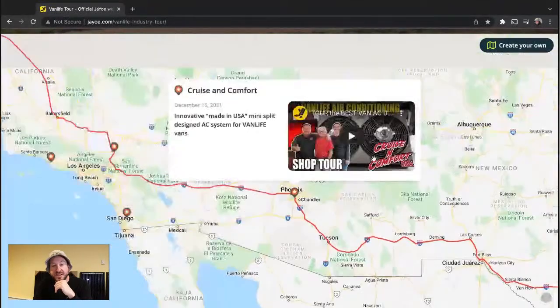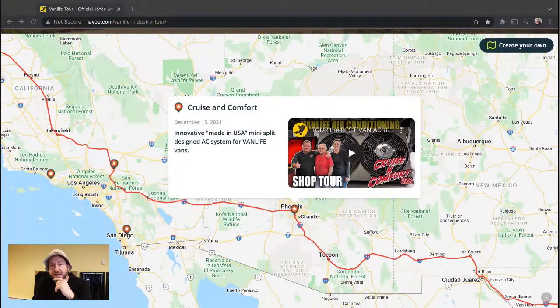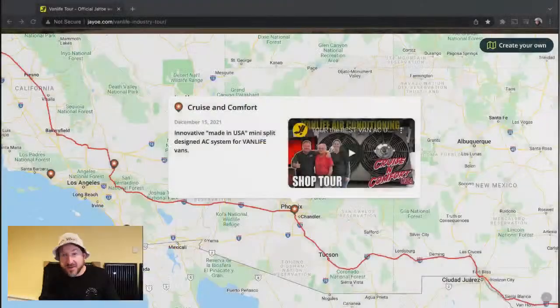Then we went to Phoenix and picked up a Cruise and Comfort air conditioning system. Hey, Kohakma, how's it going from Singapore? What's the deal with Singapore? Is Singapore looking to be open anytime soon? I was cycling around the world before I started this van tour, and I was stuck in Malaysia, and I couldn't ride into Singapore because it was pretty closed down and very restricted for COVID. Anyways, back to the tour.